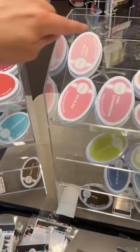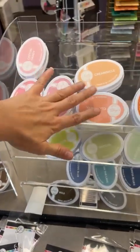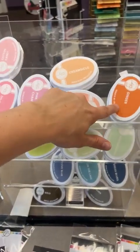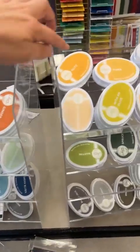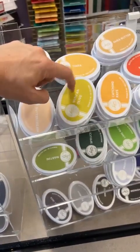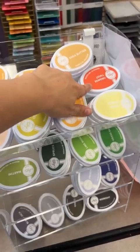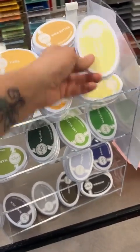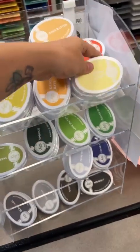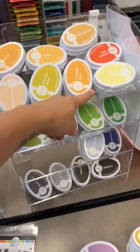Then moving over to the pinks, Cotton Candy, Do-Si-Do, Pink Champagne, kind of getting into the pinky peaches, Clay Mask, Creamsicle, Ginger. Then we've got Glitz, Buttercream, Tiara with an olive. That's a new one too. Catching Rays, Shea Butter. That's a great orange. Orange Twist. And then this one here is Lemon Sorbet. Kind of hard to see. Lemon Sorbet. So that kind of takes us into our yellows.